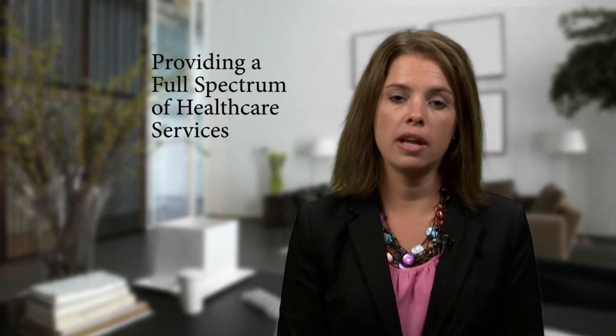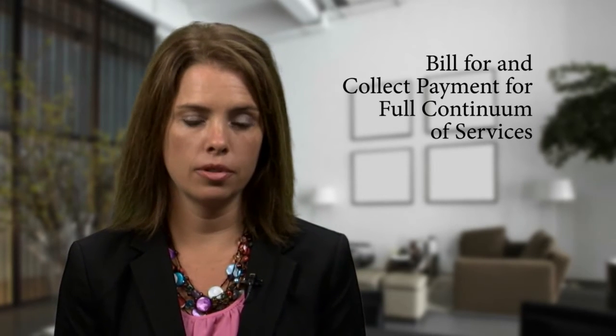An integrated delivery system, or an IDS as it's often referred to within the healthcare community, can take on many forms and structures. However, generally speaking, an integrated delivery system is a coordinated network of various healthcare providers, including hospitals, physicians, durable medical equipment providers, skilled nursing facility providers, and other ancillary services to provide a full spectrum of healthcare services for patients.